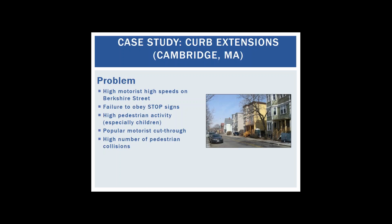The area had a large number of pedestrians due to a nearby popular park, so they had small children as a large percent of that pedestrian population, but it was also a common road for motorists as an alternative to a much larger arterial road that had more delay probably than some vehicles wanted to deal with. That being a high volume street, cutting through to adjacent parallel streets is what many people try to do, and curb extensions can reduce that potential.